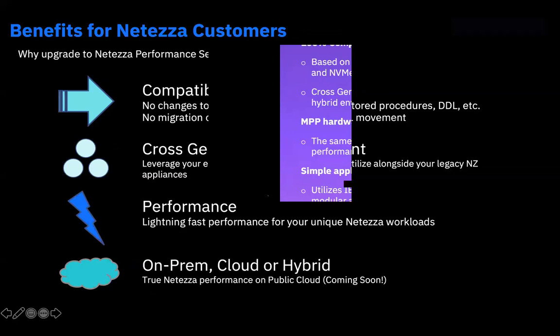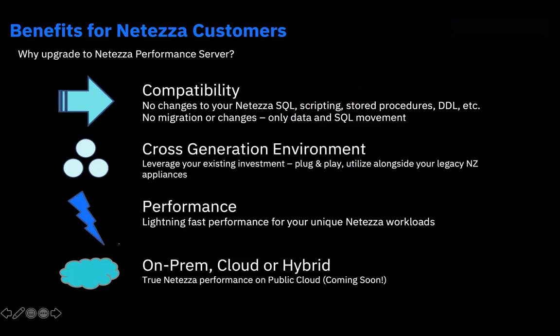We do have one question, Bob, that just came in. Is there support for semi and or unstructured data? I was just answering that, but I will answer it here in audio. So the answer is yes.